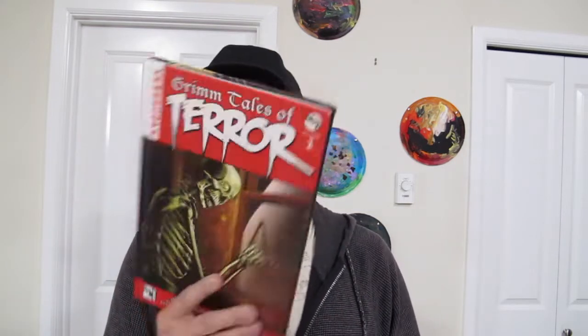This is Grimm Tales of Terror. This is the hardbound trade book, Volume 1. And you can tell by the art, this is going to be some creepy stuff. Got my hands on this through my neighbor, actually. I was telling my neighbor about Ice Cream Man, and to make a long story short, he handed me his copy of Grimm Tales of Terror Volume 1 to read, and I'm enjoying the hell out of this book.